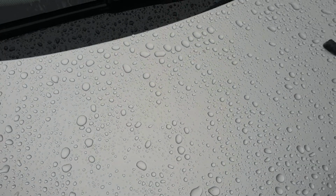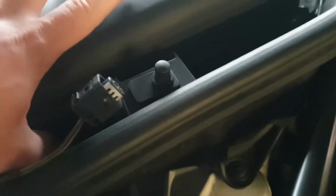Right then, so because it's still raining, I've decided to bring the car as close to the garage as possible, so I've got a bit of shelter and I can pop the bonnet, because I need to be working around here. So let's get on with it. Alright, so as you all know, take cabin filter off, remove that, take your sensor out, bar across here, and this will lift up and pull away.